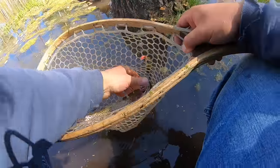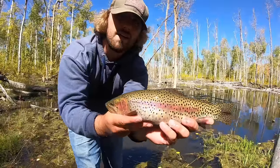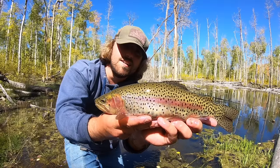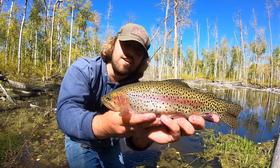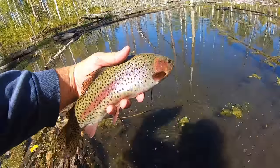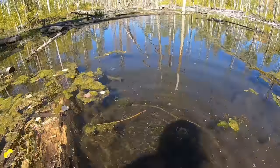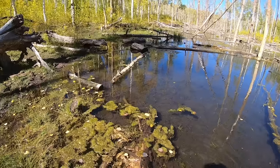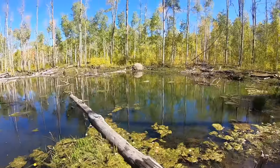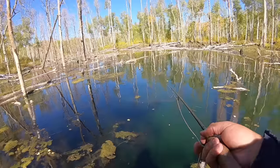This is so much fun. It's one of the bigger ones and one of the prettier ones of the day. That is cool. I love these fish so much. All right. Let him go. There he goes. All right, dude. Okay, couple more. It's just so hard to walk away from biting fish.